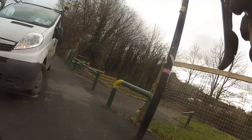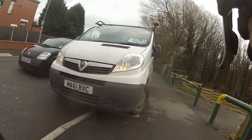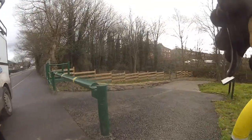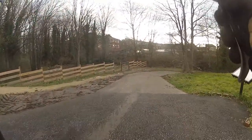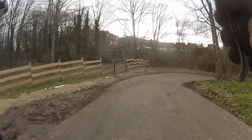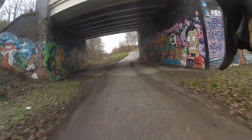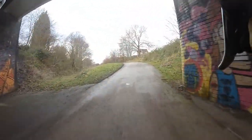And he's blocking the entrance back onto the cycle lane. I actually complained to United Utilities about that, and credit to them, I believe they spoke to the driver and just asked him not to do it again. Anyway, it's a little bit annoying, but it's one of those things that, as a cyclist, you have to deal with.